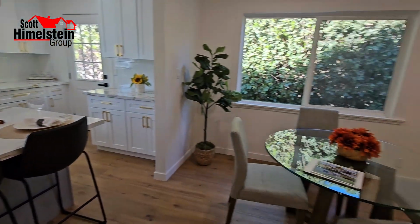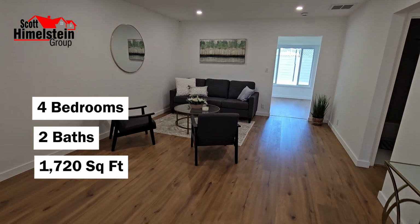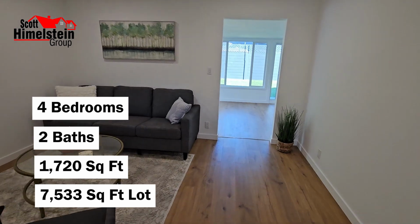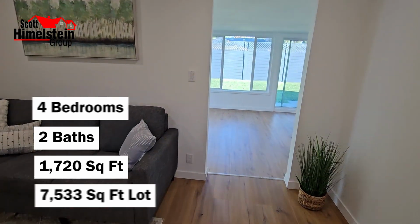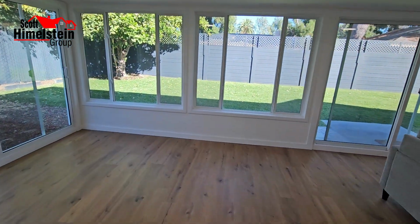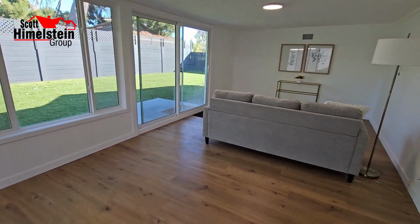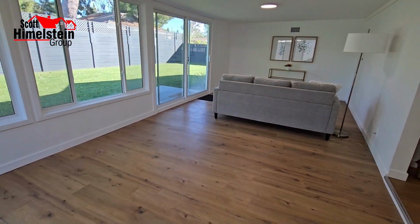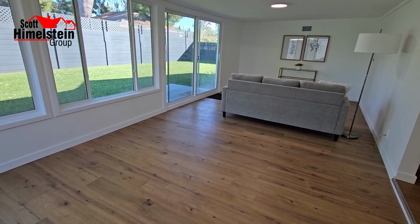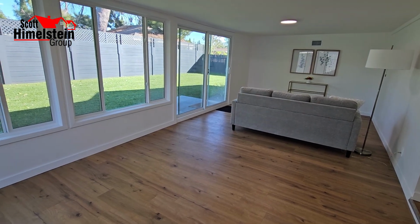So again, this house, 4 bedrooms, 2 baths, 1,720 square feet, and it's a 7,533 square foot lot. All right, let's go over into this family room. Now, this is all permitted. A lot of times people assume that it's not, but this is how you get to your 1,700 square feet. A lot of homes in this neighborhood were in that 1,300 to 1,500 square foot range. So this one, again, is over 1,700 square feet.